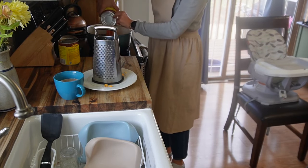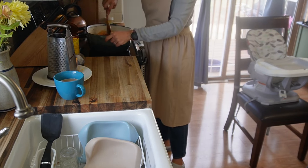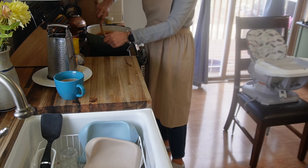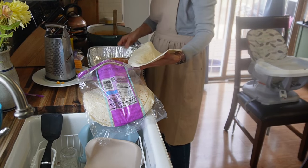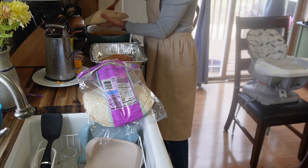I just had my husband pick up the ingredients for this. So the tortilla shells are a little bit bigger than I was hoping for, but they worked. And I just put the one for the family in an aluminum pan, and then I'll save ours in a glass pan.